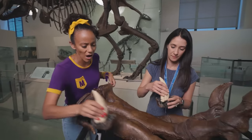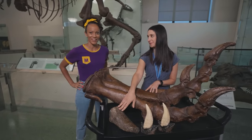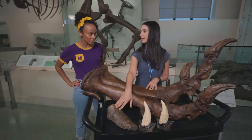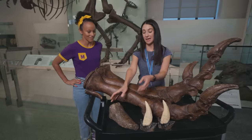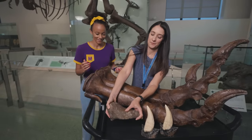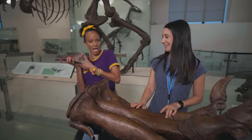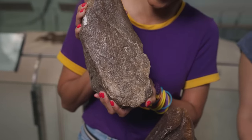And what's this? It looks like a big rock. It is a rock, except it's a very special rock. Oh, why? This is a fossil of a dinosaur bone. A real dinosaur bone? A real dinosaur bone. Would you like to touch it? Yes, please. It's heavy. Okay, it's a little heavy, but it's a real fossil of a dinosaur bone.